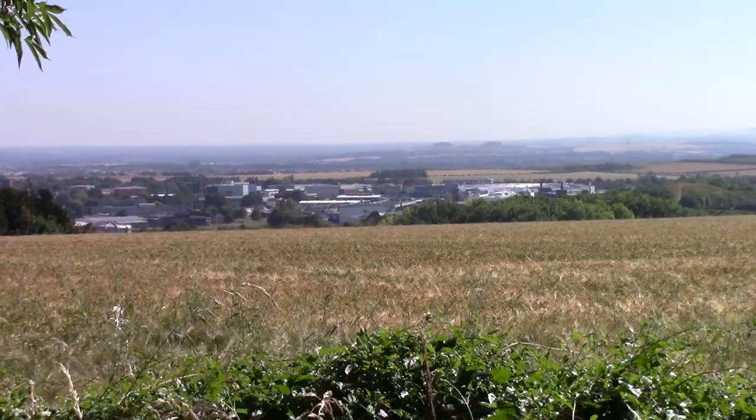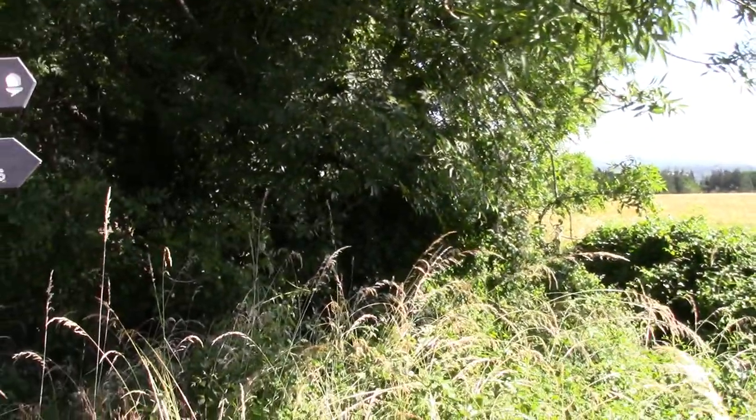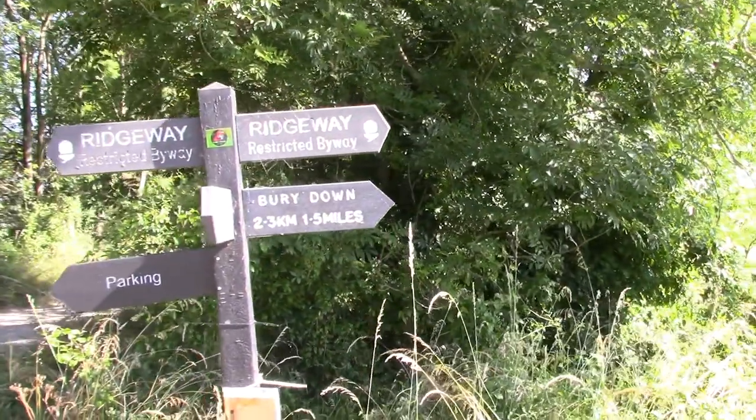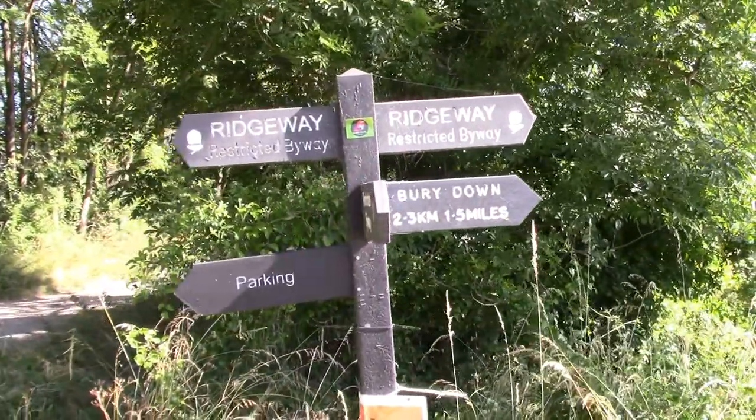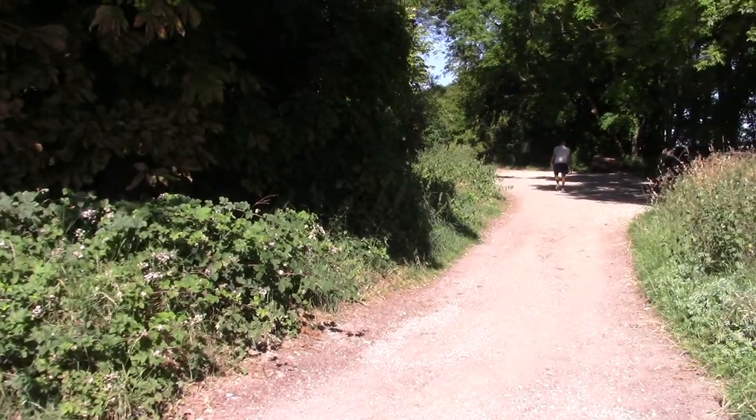So let's go and have a little look round and get the drone up, see what we can see. There's Rutherford Harwell. Bury Down, Ridgeway. Alright, let's go and have a look, and see what we can see.